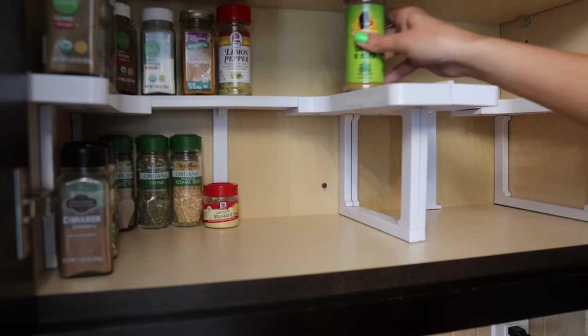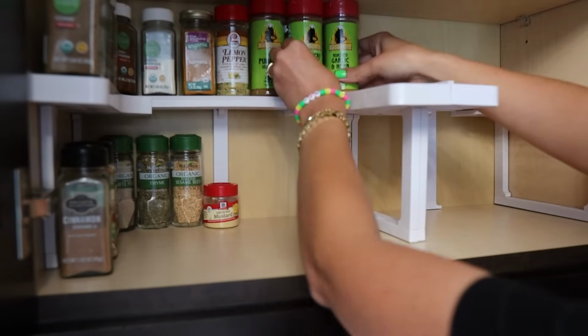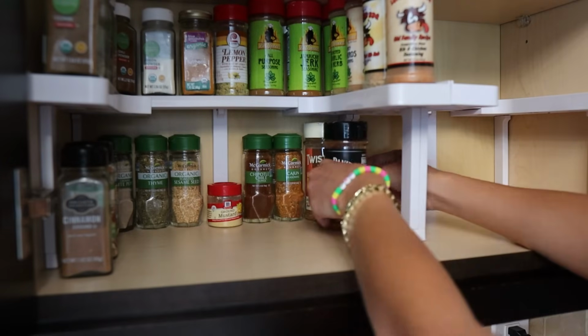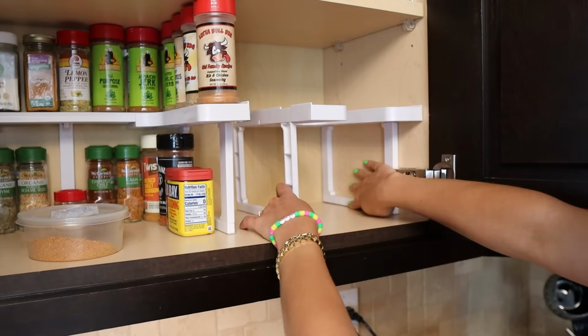Now that that's all done, let's put it back in a methodical manner so you know where to look for the specific things that you're looking for. I put all of my single spices on the left, and then I put all of my blends on the right. And then on the far right of my cabinet is mostly salt and pepper.